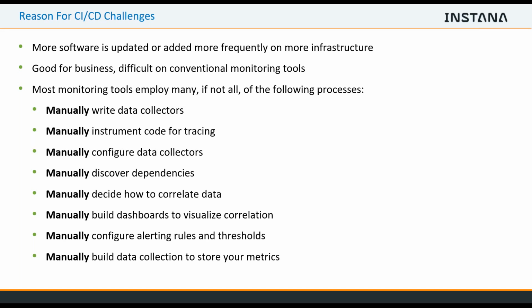And without good monitoring, the SRE or the DevOps team really has no visibility into the operation and how the application is performing in production. And in this world where we talk about continuous integration and continuous deployment, manual steps just prevent the velocity and the speed that your organization needs to get software out the door. And thereby, it really does prevent you from delivering true observability and visibility into your applications.